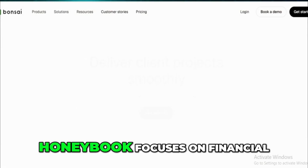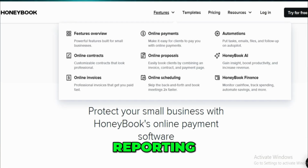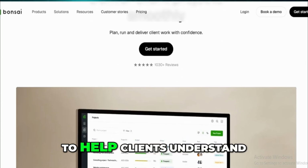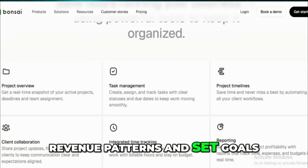Need reports? HoneyBook focuses on financial reporting, payments, bookings, lead sources. That's what most small business owners care about. I've used these reports to help clients understand revenue patterns and set goals.